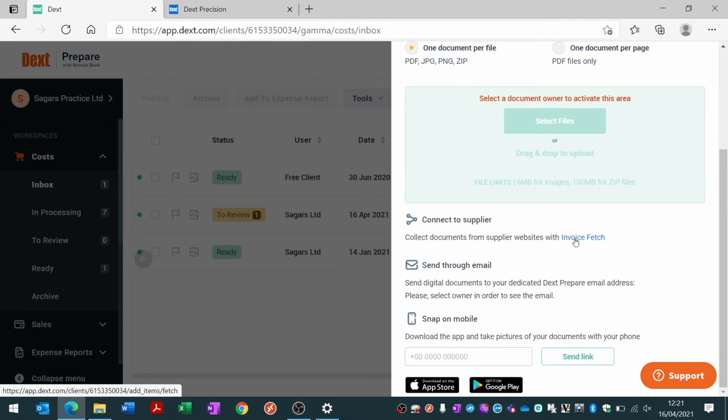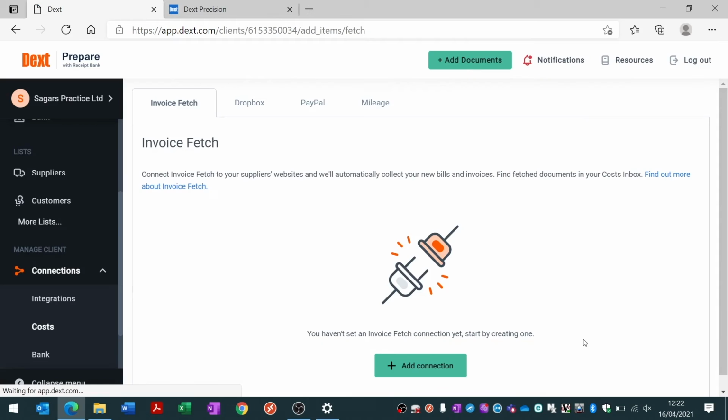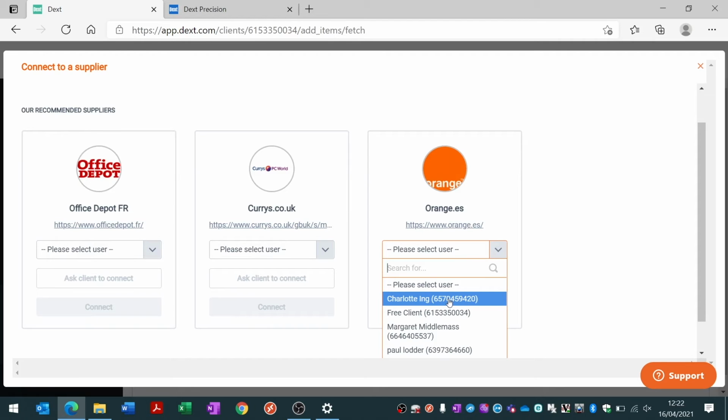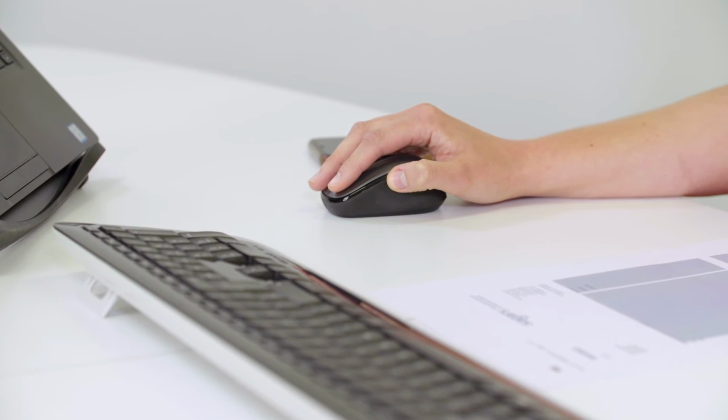The other option that you have is to add a document via Invoice Fetch. So you click on the Add Document button, go to Invoice Fetch, and then add a connection, which is a green button. It gives you a full list of all suppliers that are available. You can then select which person you would like to connect the account to, and you can either ask your client to connect or you can connect. Now usually you would ask your client to connect because it would be their login details that they would need.